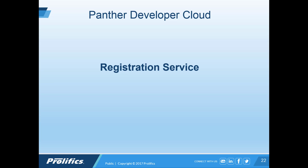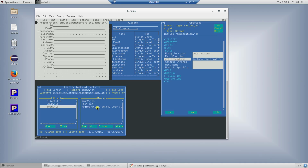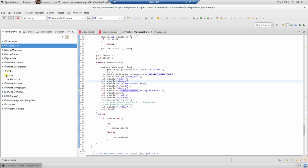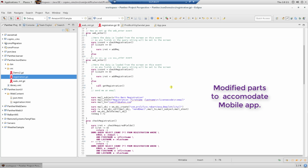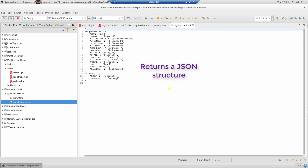We have seen how to develop screens for a web app in the PDC, but I also have a mobile app that I need a registration service for. So I copied the registration screen and did a few alterations for the mobile app requirements, adding a couple of fields for example. I mainly reused the JPL I had developed for the web, but again just modified the parts needed to accommodate the mobile app. The registration service needs to return a JSON structure to the mobile app, so I created an HTML template for the registration screen.